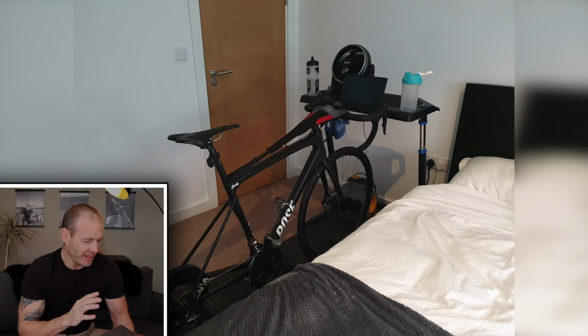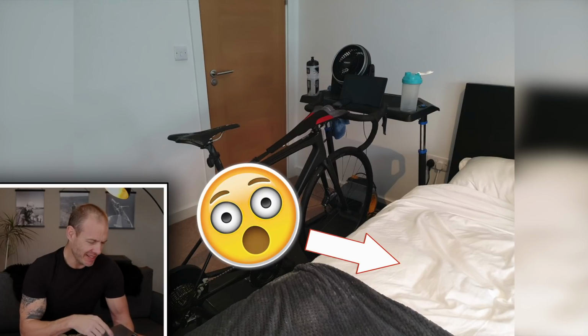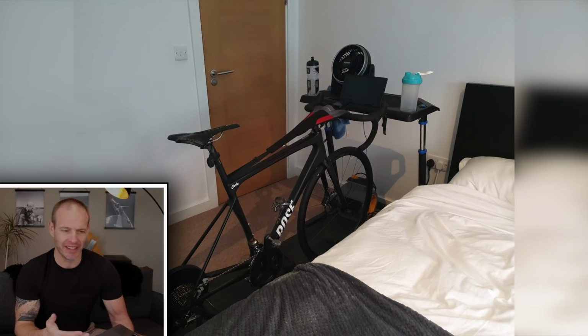setup. The only issue with it, the king-size elephant in the room, is the king-size bed in the room. He does say here that this is a city centre flat and space is obviously limited. I get that. He also says that he can collapse on the bed if he's tired. I don't get that. If he's single, maybe. If he's not, I don't know how that works.